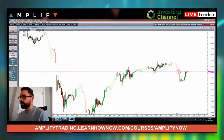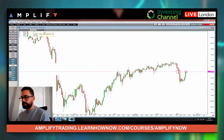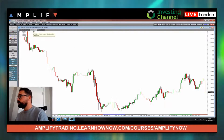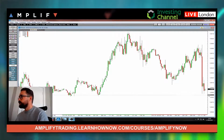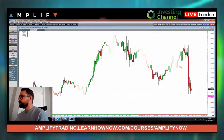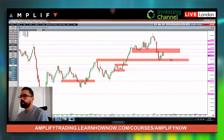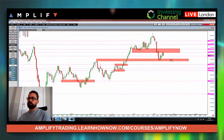Decision time to come. To keep an eye on today, I would say, is the S&P, of course, on the open, but also the pound. Do we confirm a break below yesterday's low, or is this the short-term bottom and we push higher into the close? Interesting times ahead, that's for sure.